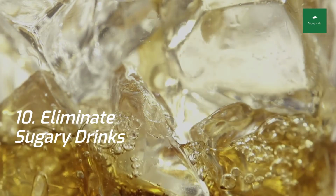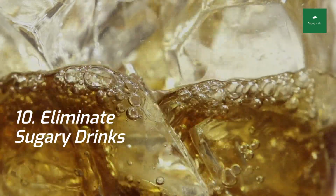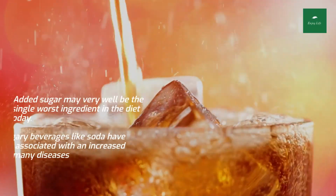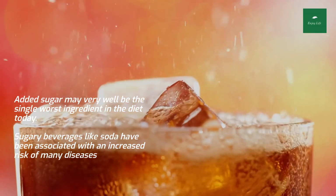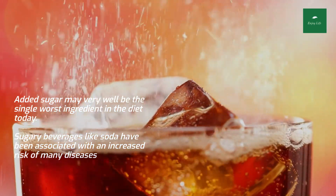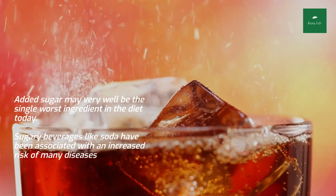10. Eliminate sugary drinks. Added sugar may very well be the single worst ingredient in the diet today. Sugary beverages like soda have been associated with an increased risk of many diseases.